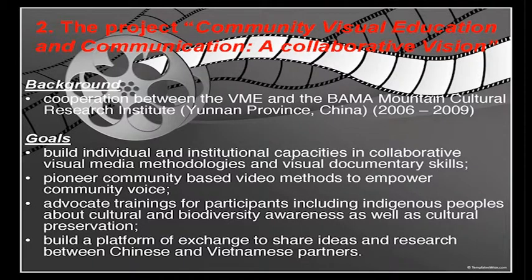And there are some goals of the project. It aimed to build individual and institutional capacity in collaborative visual media methodologies and visual documentary skills. It also pioneered community-based video methods to empower communities' voices, and advocate trainings for participants, including indigenous peoples, about cultural and biodiversity awareness, as well as cultural preservation. And it also wants to build a platform of exchange to share ideas and research between the Chinese and Vietnamese partners.